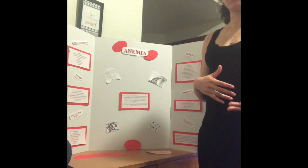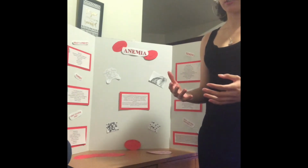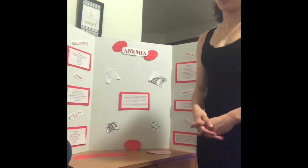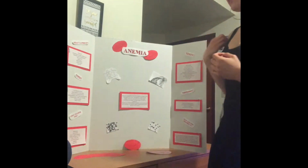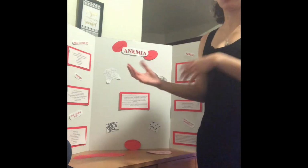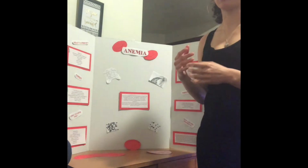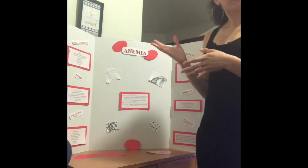So, anemia is the lack of oxygen being circulated throughout your body. And this occurs when you aren't taking in enough iron or other essential nutrients that are needed to produce red blood cells. Mainly hemoglobin, which is the protein that carries the oxygen from the lungs to the rest of the body. So if you aren't producing enough red blood cells, you aren't producing enough hemoglobin. So your body isn't able to transport that oxygen from your lungs to the rest of your body. And anemia can happen to anyone.